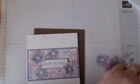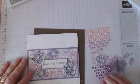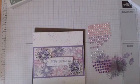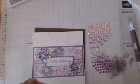There we go. Now what I'm going to do is I'm going to use one of the big pearls, because these pearls are quite big. So I'm going to, oh, now what I'm going to do first is I'm going to put some Wink of Stella on, because I can. I've got loads of it.